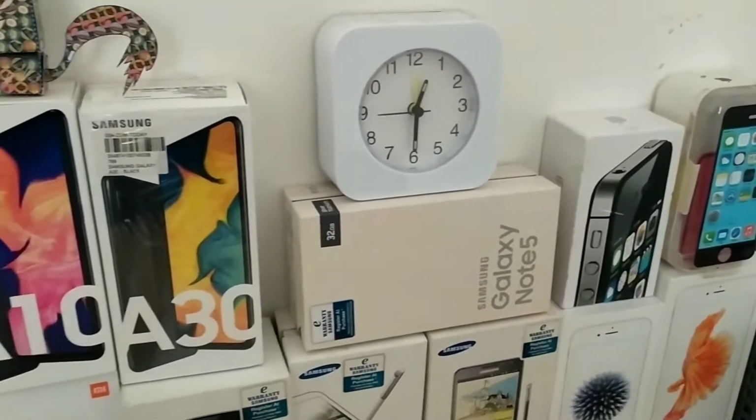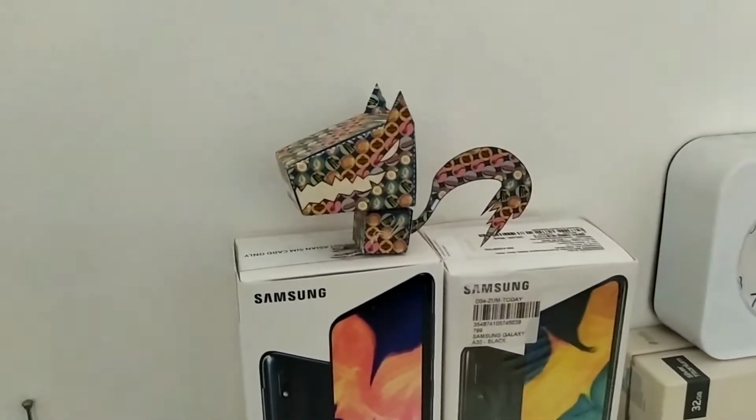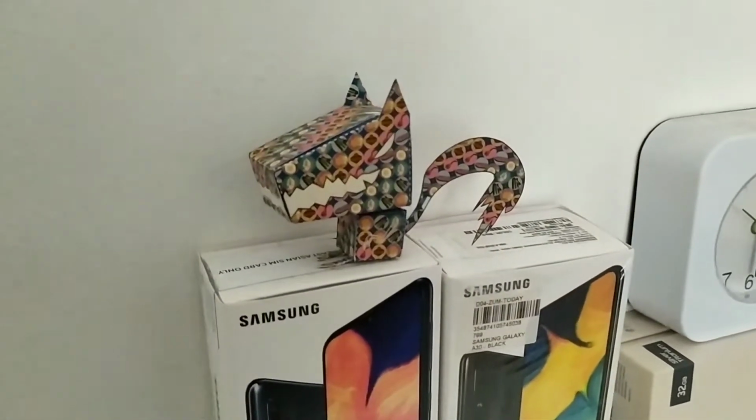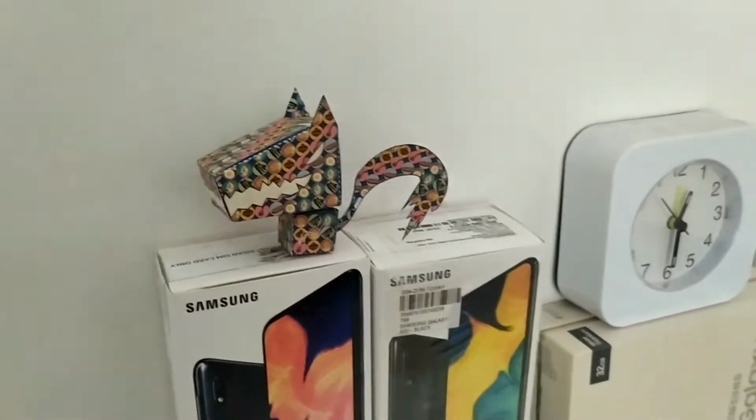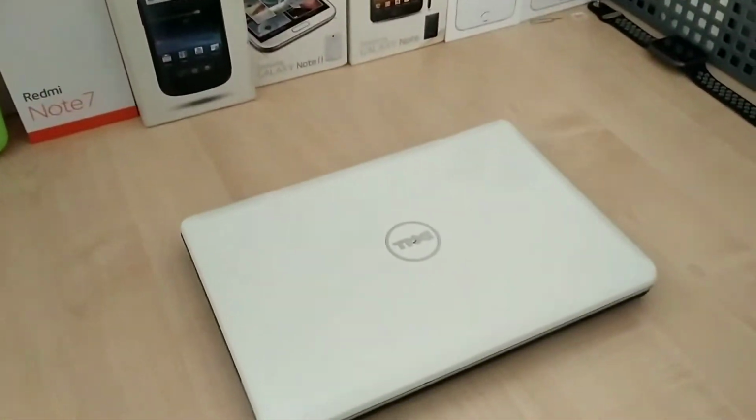My clock, analog style. And this is from my sister, she gave it to me. Very cute. And here's my laptop.